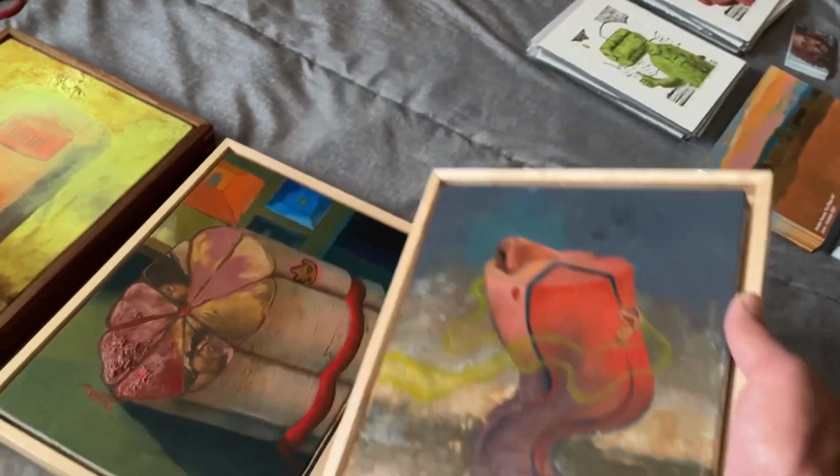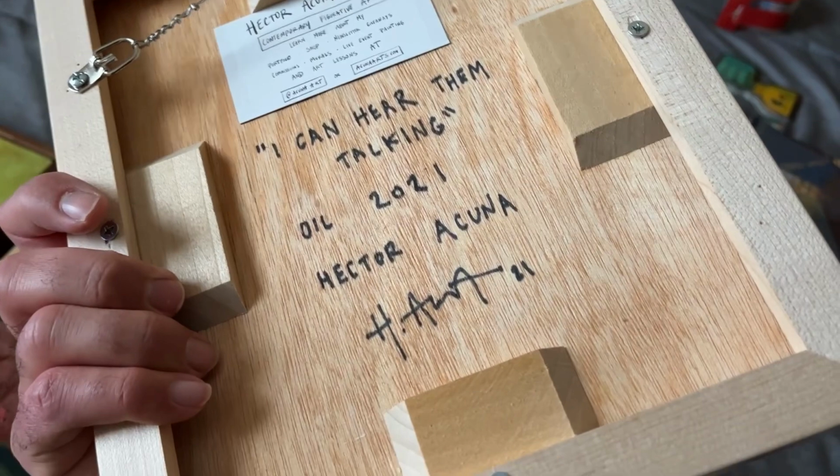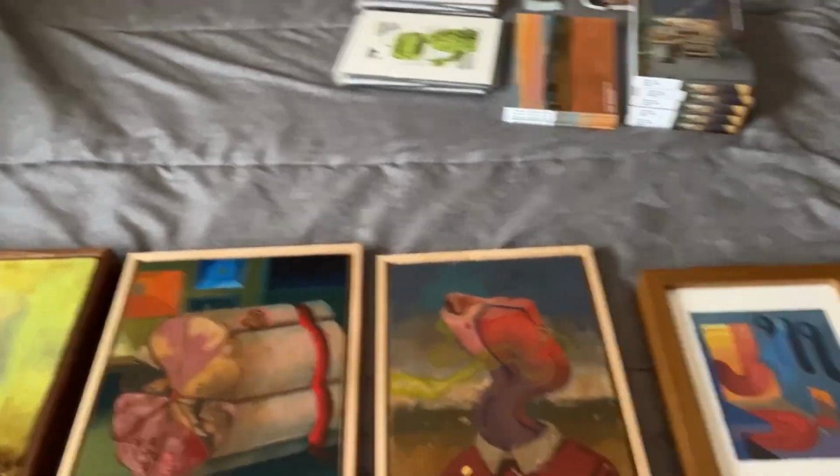I was doing a lot of glazing during this time, right after the pandemic kind of was underway. So these were all made in 2021. And it's nice because they all kind of match as a set.